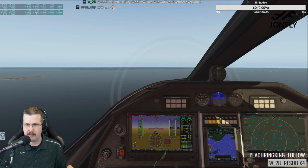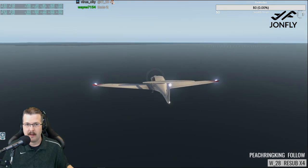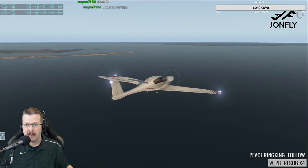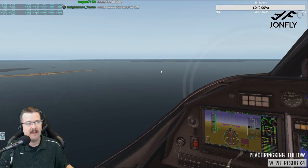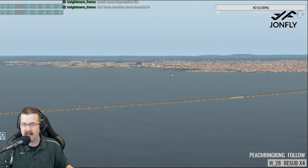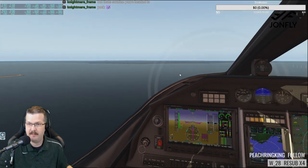Okay, so we're supposedly 4 miles away. So where is it? Is that the bridge right over there? Maybe I don't have it in the scenery. That's it? Okay. So is that... Oh, there it is. Okay, there it is. All right, let's fly over there.